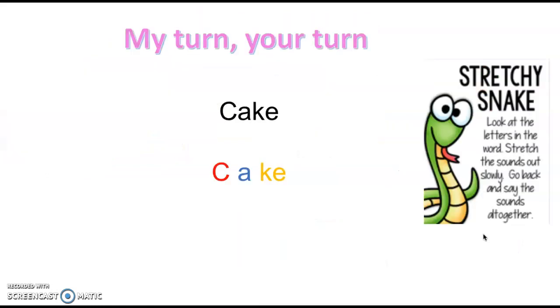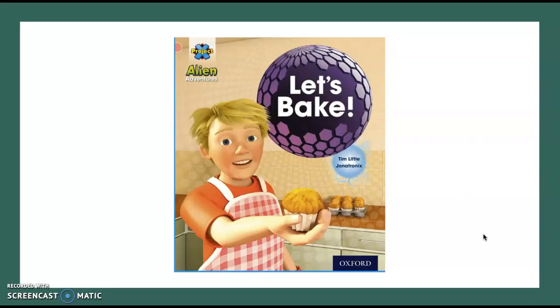Let's have a go at a stretchy snake of our own. Cake. K-A-K. You have a go for me? Good job, well done. Let's have a go all together one more time. Cake. K-A-K. Good job, well done. The book we're going to be looking at this week is called Let's Bake.